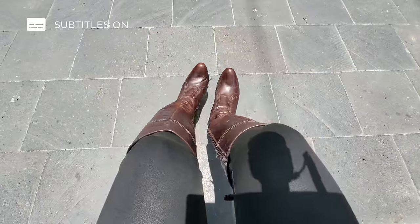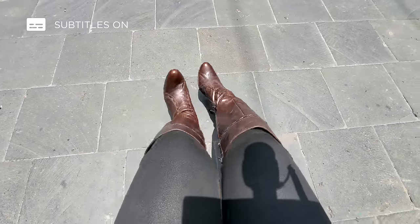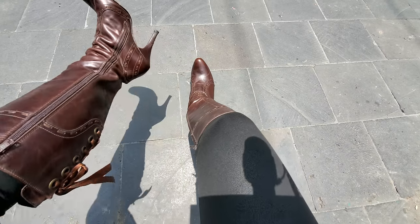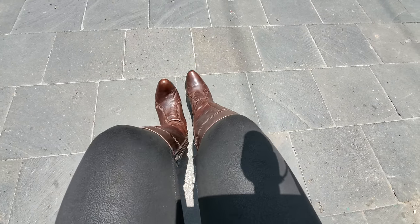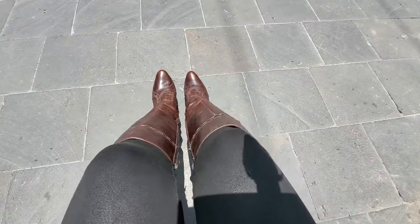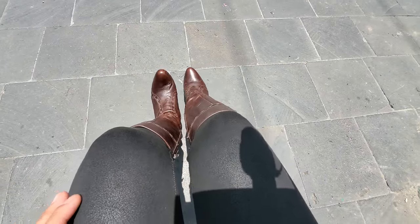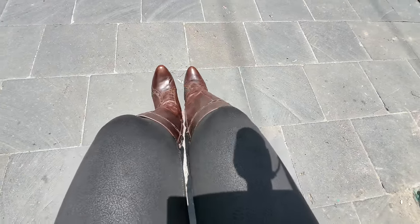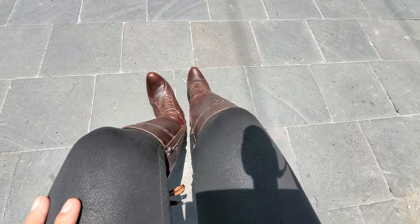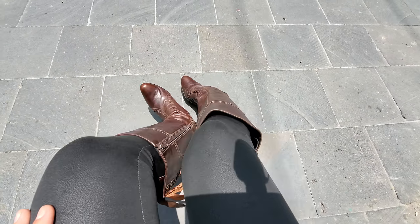Hi, this is Kat, and today I have, for the first time on this channel, these brown boots with heels. The brand of these shoes is Andrea. It's an affordable Mexican brand, I think, that's been on the market for many years, and it has some very nice quality shoes. The size is 24 Mexico or 4 Mexico, 37 Europe, or 7 US.